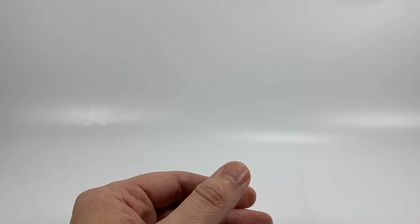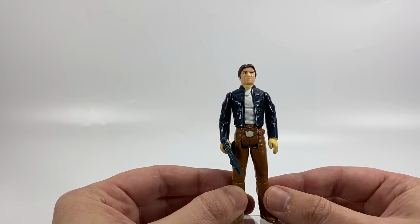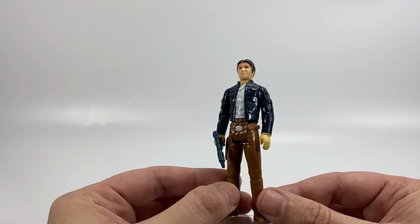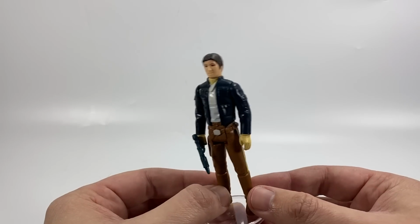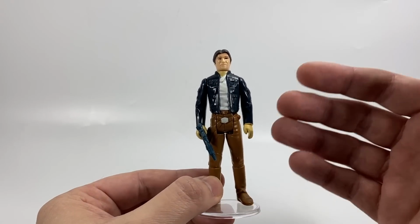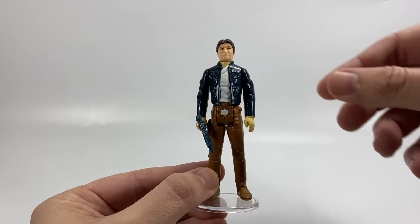My second honourable mention before we get into the top 5 is Han Bespin, or Han Bespin, whichever way you want to pronounce it. This was always the best Han Solo figure for me, and it got a lot of playtime. Not obviously this exact one, because this is a fairly mint condition one these days, but the one I had as a kid got played with a lot. Such a great figure. It really does look like the guy from the film. So yeah, that's my other honourable mention. So on to our top 5.